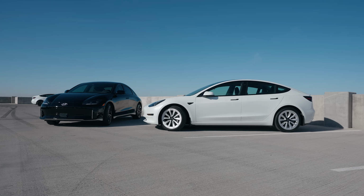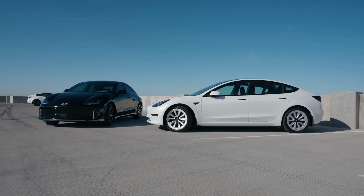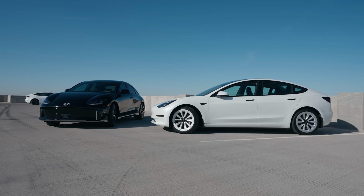All right, we are driving the Ioniq 6. Daniel, thank you, I appreciate you letting me drive this. This is gonna be interesting because he owns a Model 3 as well as the Ioniq 6. We'll be able to give you a balanced perspective. Already I can tell you it's very quiet in here. This car feels very composed.